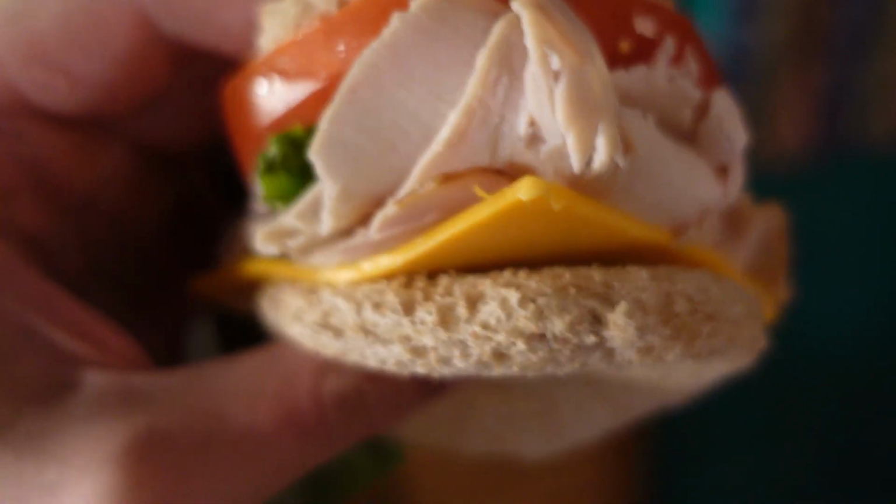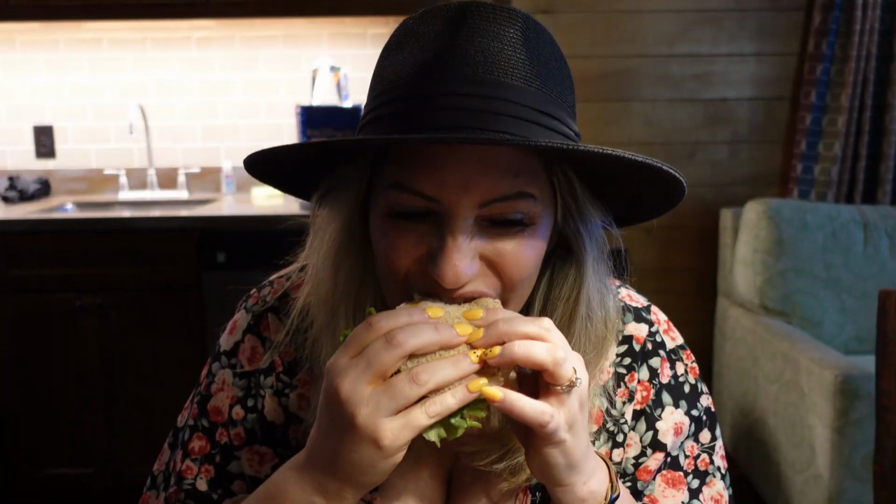For a kid's sandwich, I think this looks pretty good. Frank agrees. It's good too. It's a slightly elevated turkey sandwich because it is good turkey meat.